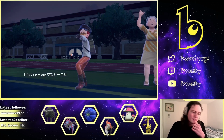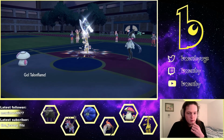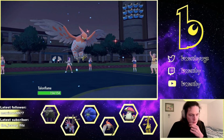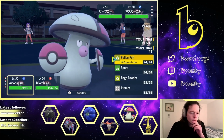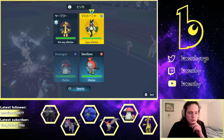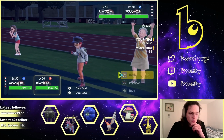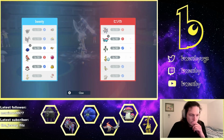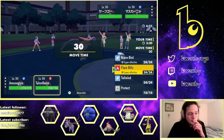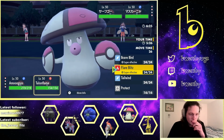I think it seems unlikely they bring Kilowattrel back end. Okay, yeah, it's Meowscarada. Nice. So I think what I can do here is go for Pollen Puff into this guy, and I'm pretty sure this is going to be Specs on Gholdengo. Does anything come in on a fire move here? Potentially Garchomp or... Yeah. Their entire back end comes in on a fire move here, actually.